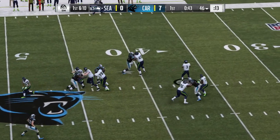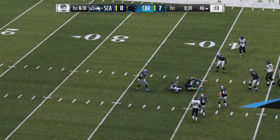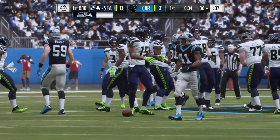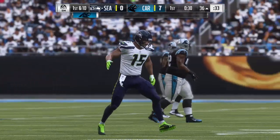Now Wilson on first down. Wide open, it's Marshall complete. And he is tackled inside the 40, not quite to the 35. 17 more yards on that one as they keep the drive rolling.